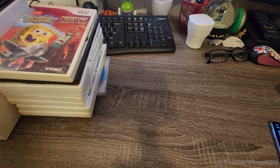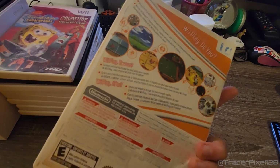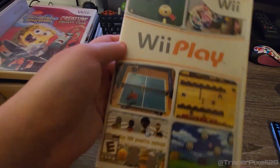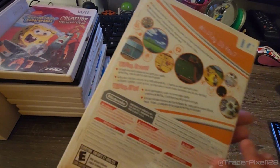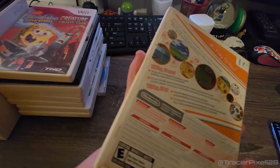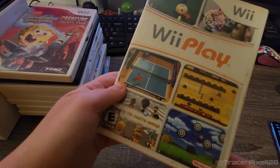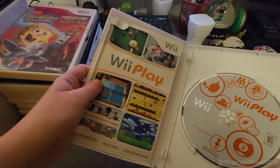And finally is Wii Play. I have memories of this. I remember watching my mom play the Racing Cows game on it. I remember the shooting minigame. We would play that with the zapper. And the tanks game, pretty fun. Just the game and the manual.